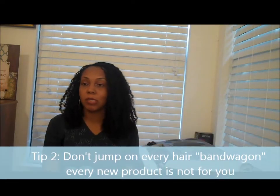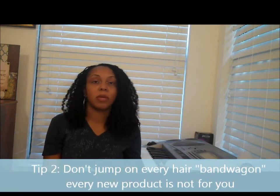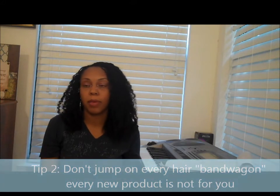This one also is mostly targeting the newbies, but I see old heads do it too. I've been guilty of it. Do not jump on every single natural hair bandwagon that comes along on the hair board or the blog or TV or wherever else. Just because you hear people raving about a product or it's packaged nice and looks great does not mean you have to go out and spend your money on it. Especially those impulse buys, it can really cost you. If you really want to be on a budget, you're going to have to learn to be a minimalist.